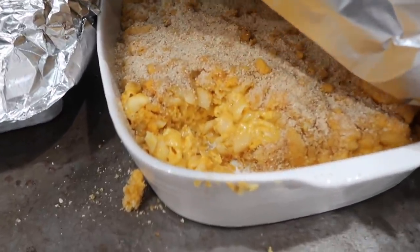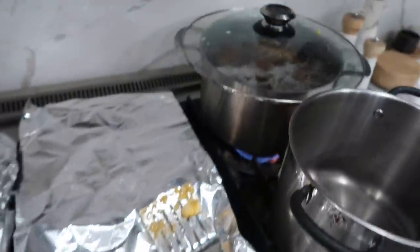Mac and cheese. My favorite. Brittany's mac and cheese will forever be my favorite plate.